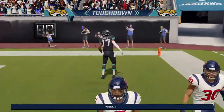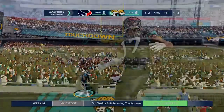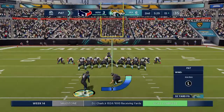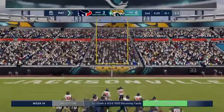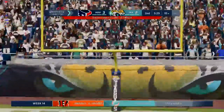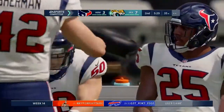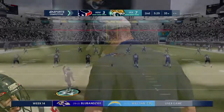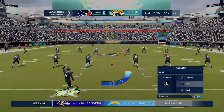Touchdown, Jaguars. DJ Chark with touchdown number 8 on the year. And the Jaguars have taken the lead. And on that one, able to catch it, also able to have the wherewithal to take it in for the score. And how about the phases of a successful catch and a completion of a play? Look the ball in, secure the catch, and then, of course, the run after the catch that ends up in the end zone. To kick off for Jacksonville.